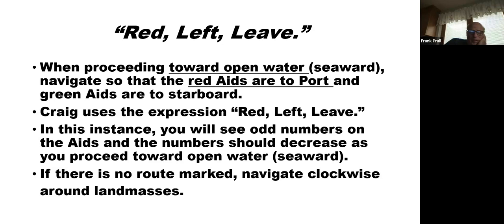Just when we're in Boston Harbor, you have to remember, as you leave Boston Harbor, you might be entering Hingham or Hull Bay. Just because you're outward bound on your sailing trip doesn't mean that you're not inward bound into a harbor. Right. Boston Harbor.